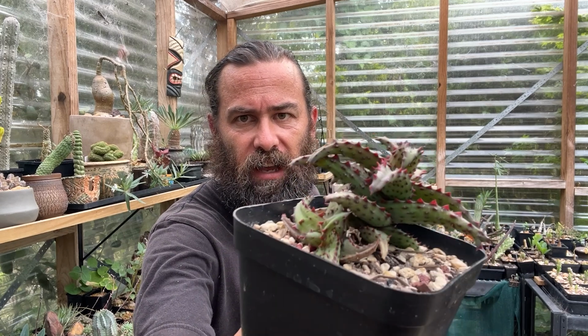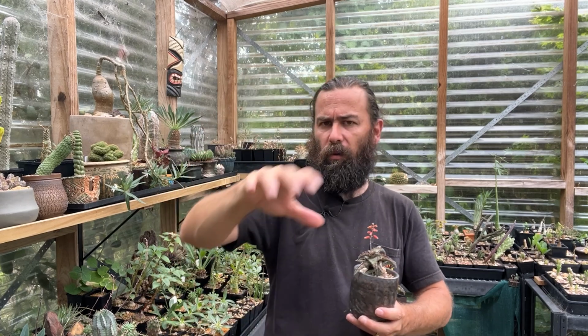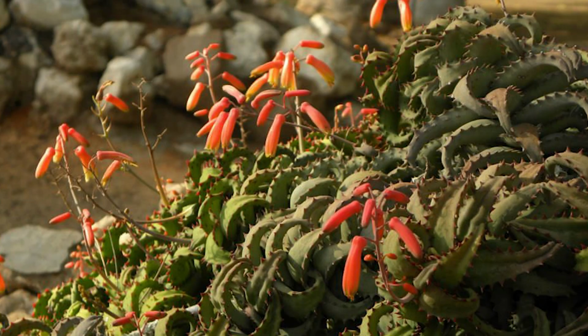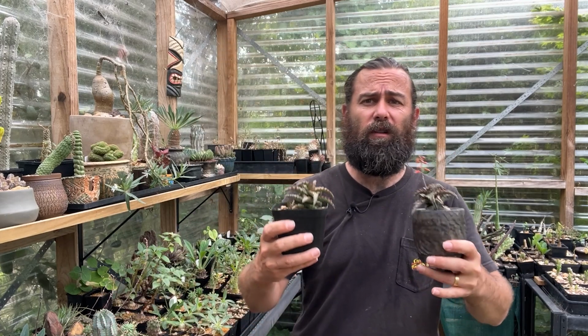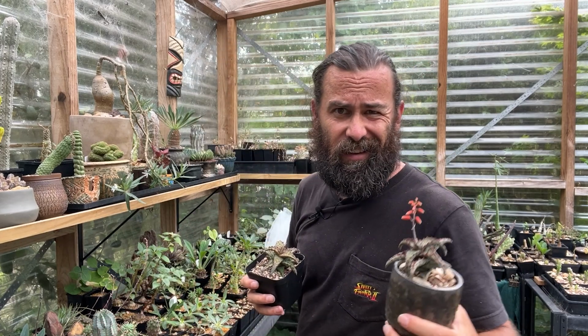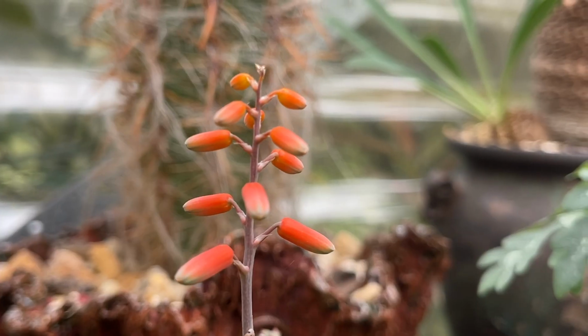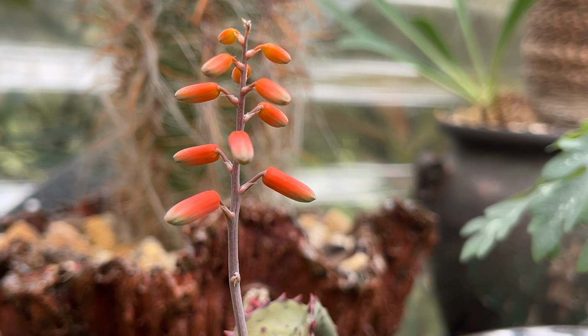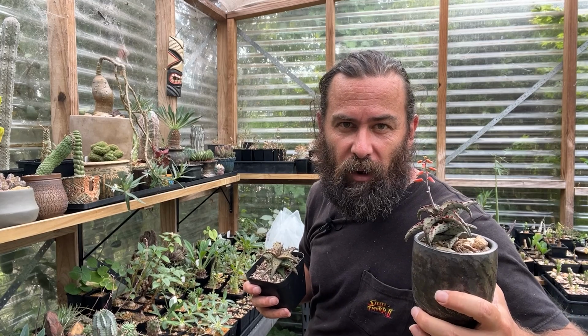You can see this other one has got a pup coming out of the base, and what will happen in time, you'll have a whole emergence of all of these stems, creating this fantastic tangle of these toothy little leaves. Really quite a remarkable species, and undoubtedly my favourite. And the fact that it's got that dainty little spray of orange flowers, contrasting against a fairly hideous body, just adds to its appeal in my opinion.